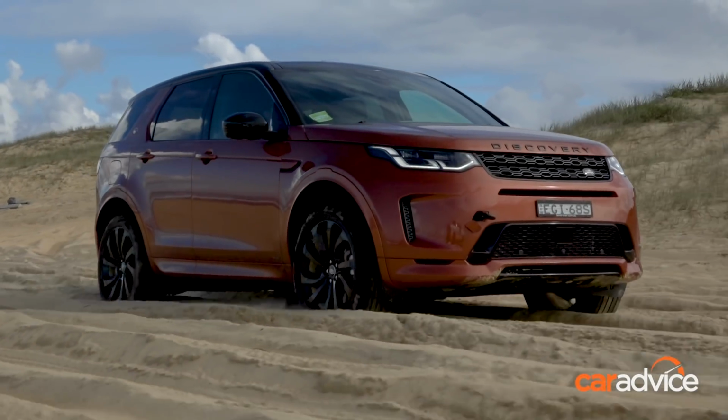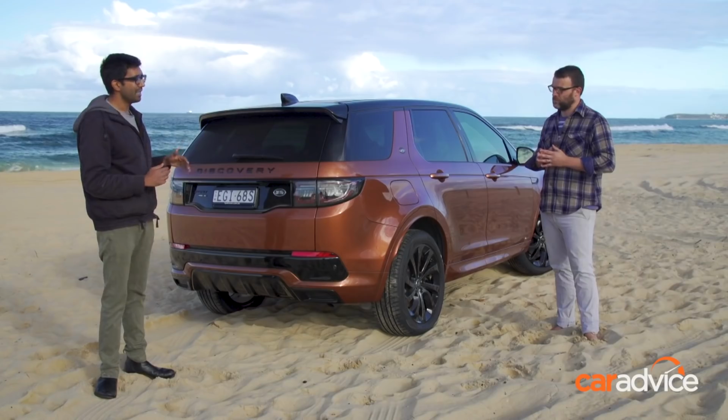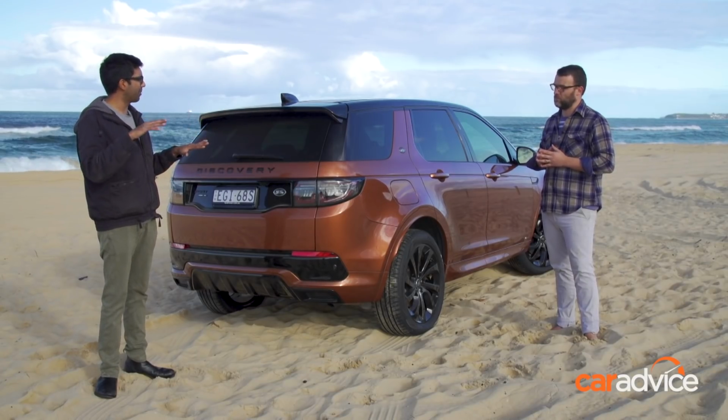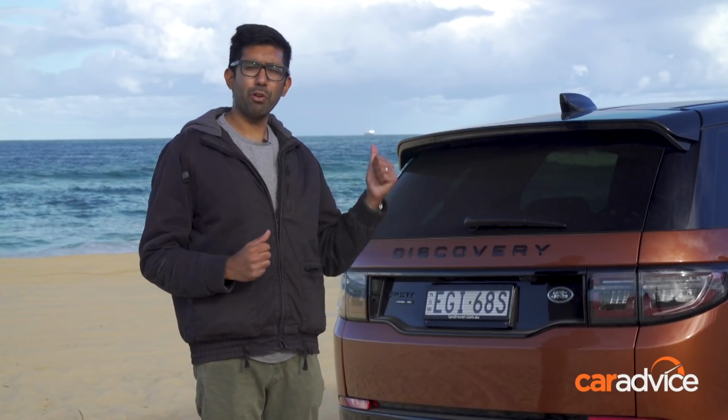I see that. That's the one thing I did notice about this car in particular, was how comfortable it remained on some of these really deep ruts here. It didn't get too unsettled, it didn't shake the car around, the suspension was very compliant and quite supple, which was quite nice. Yeah, definitely. And there you have it. That proves that this Land Rover Discovery Sport does exactly what it says on the tin.